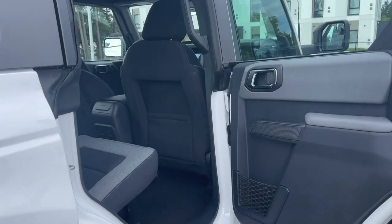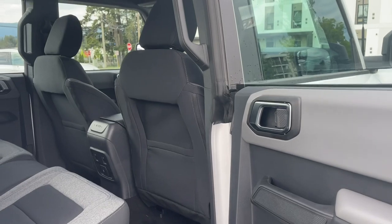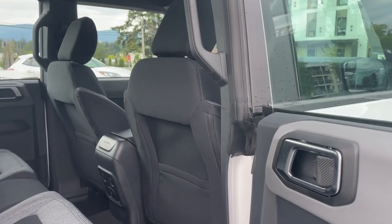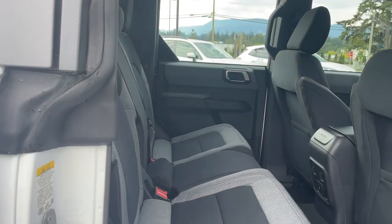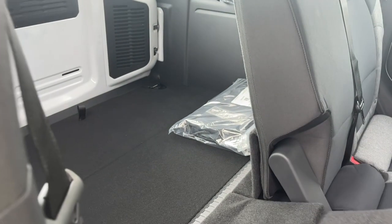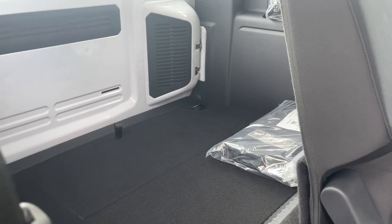You've got a mesh area to hold items, and you have your release for your door handle, grab handles in the body, and there's seating for three in the back with a 60-40 split. You can push the headrest button, it'll come down, and then pull the tab, and that'll bring the seat down for you. You now have access to the back cargo area.